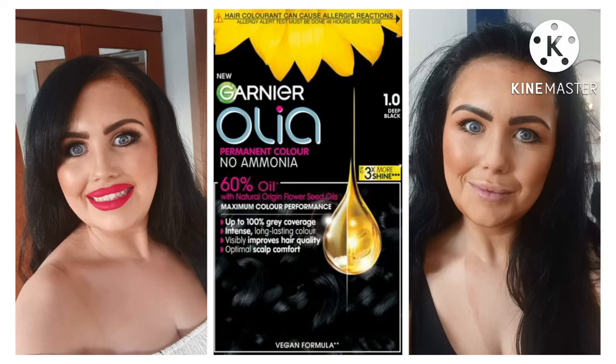But I think I'll be fine with the Olia because I'll be using the bowl and brush, but I think I'll have to be a bit more thorough with it, like do cross sections like I do when I do this bottle method. I'll try to get my hair dye routine filmed for you next time I dye my hair.